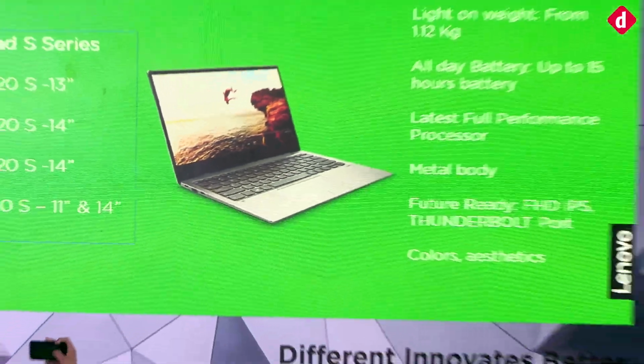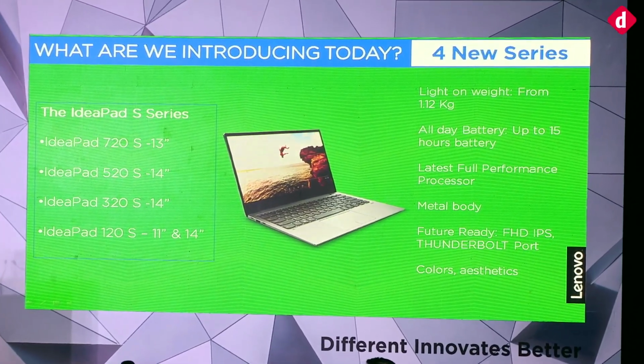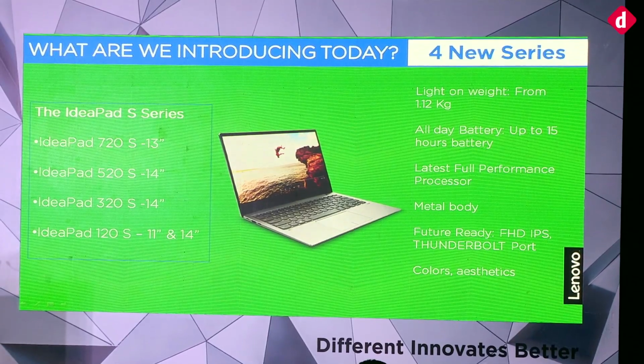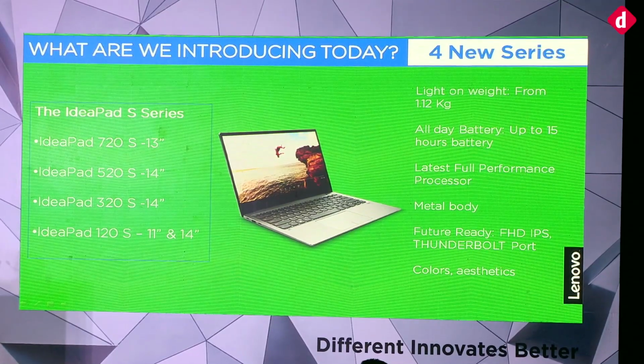There are going to be four series that we're launching. 120S, which is 11-inch and 14-inch, 320, 520, and 720. The 120S will start at something around 25K. So thin and light, around 25K. 320, as an example, I gave you of the i3 example, right? It'll be at the sub-40 price point. 520 will start around 50, and this could be about 65, 70. So this is one of the examples.